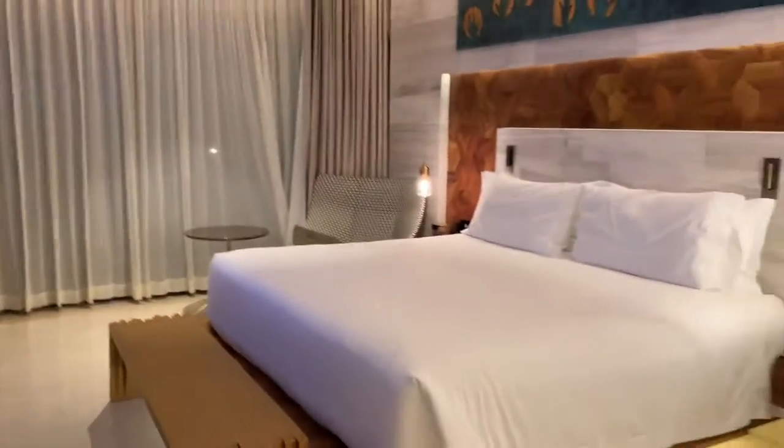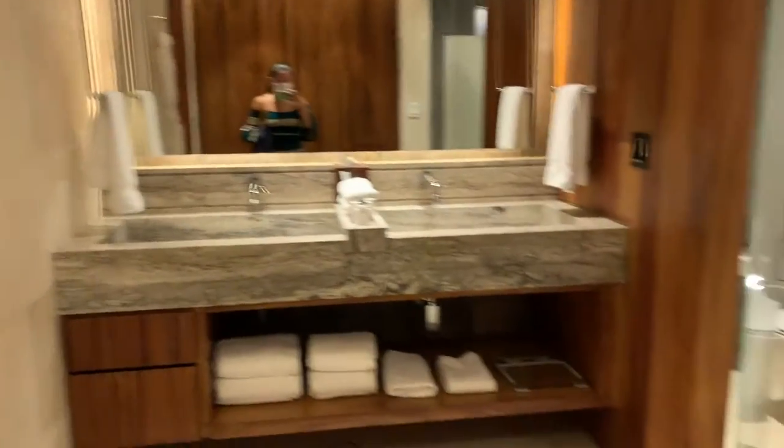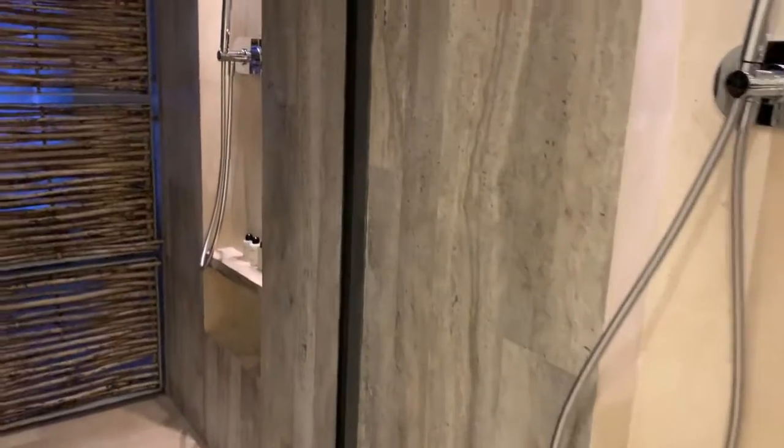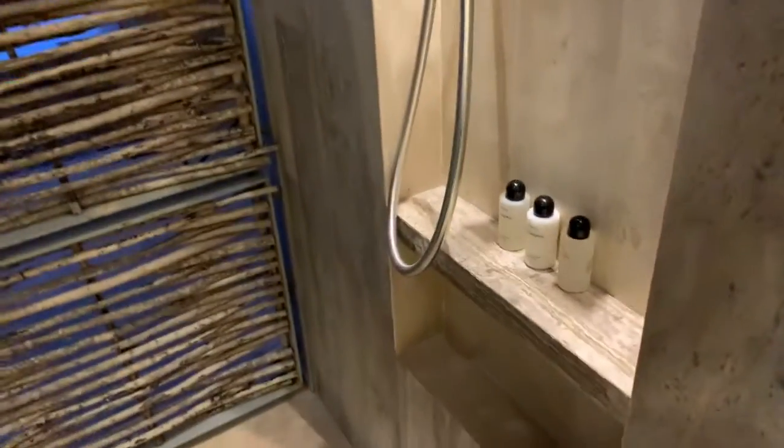Aside from that, the nightly entertainment is great. I really enjoy their nightly music. There are 400 meters of infinity pools here, so it's quite beautiful during the day. You get to really enjoy it with ocean views all around, and yeah, a great resort to come and stay.